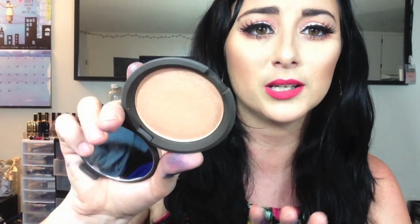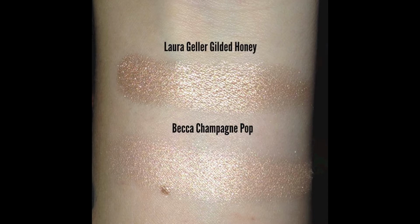It is the collab that Jaclyn Hill did with them, which is so amazing. She's so awesome. If you don't know her, check her out. This is the highlighter that she created with Becca, and the camera is not even going to show you how beautiful it is. I'll show you swatches next to this one and the Gilded Honey. It is a very champagne-y, peachy highlighter.